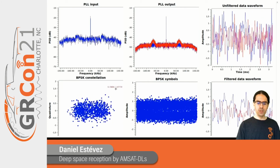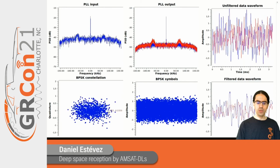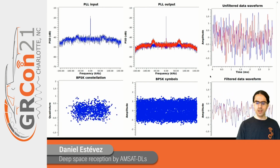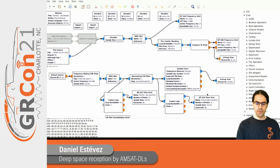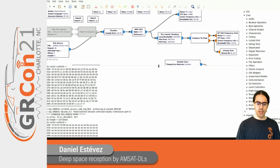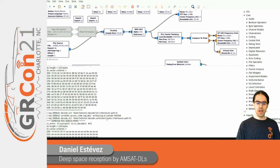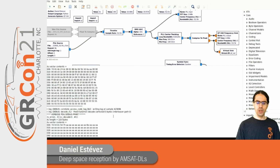And the BPSK constellation looks like a mess. It is even difficult to make out the 2 separate symbols. There are lots of bit errors. The filtered data waveform looks completely noisy, but even so, if we look at the output, we see that it is decoding frames. Maybe not all of them, it is failing to decode some of them, but it is managing to decode most of them.